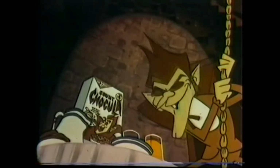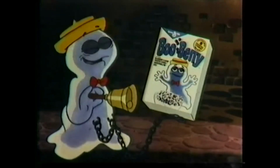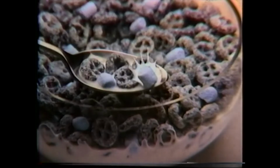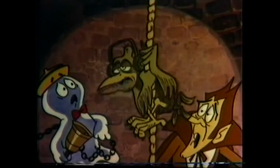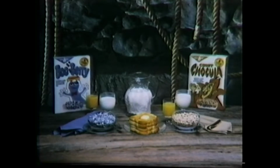Ring the bells for my delicious chocolate cereal, Count Chocula. Boo! Boo-hoo! Don't cry. It's me, Booberry, with my ghostly good cereal, Booberry. Everybody knows Count Chocula has chocolate marshmallows. But to ring my chimes, Booberry has blueberry-flavored marshmallows. Ding! Dong! Quiet! Your ding-dongs woke me up. You can enjoy this nutritious breakfast with Booberry. Count Chocula.